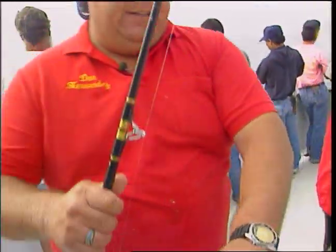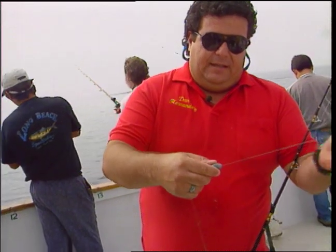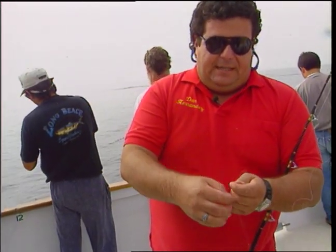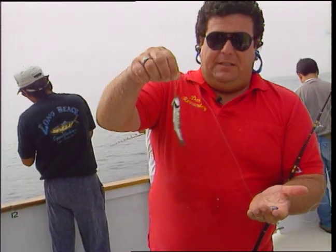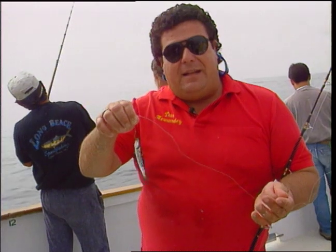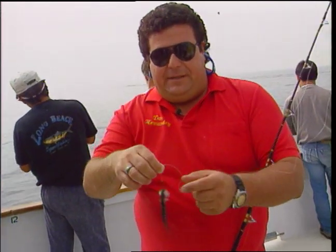So the reason we do this is we'll cast it out, the sinker will go all the way down to the bottom, and the sinker will be right on the bottom like this, and then your line will be able to swim, and all that's going to do is keep the anchovy down toward the bottom. And that's where the rockfish are, right in the structure in the bottom. The calico bass will be right in the kelp and on the structure, right on the bottom. And because of the sinker and this combination, you'll be able to get those fish.